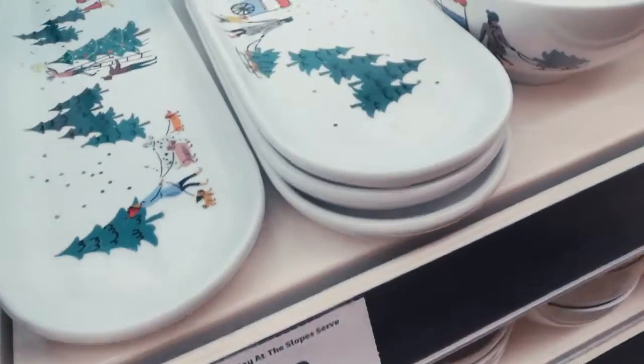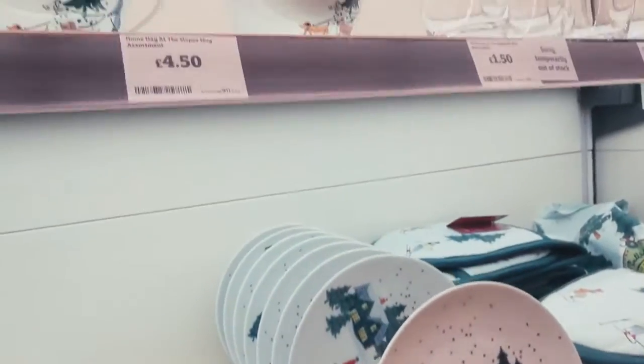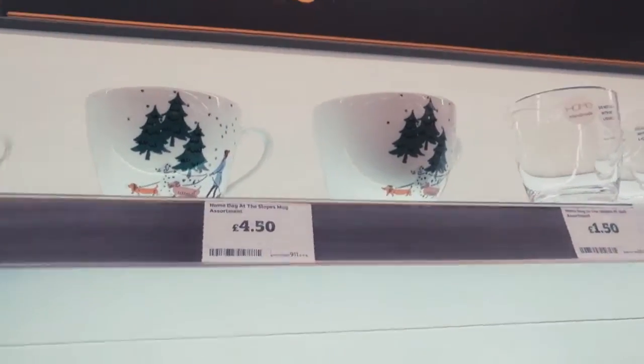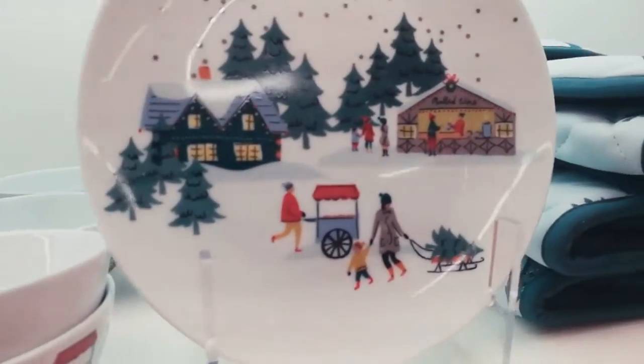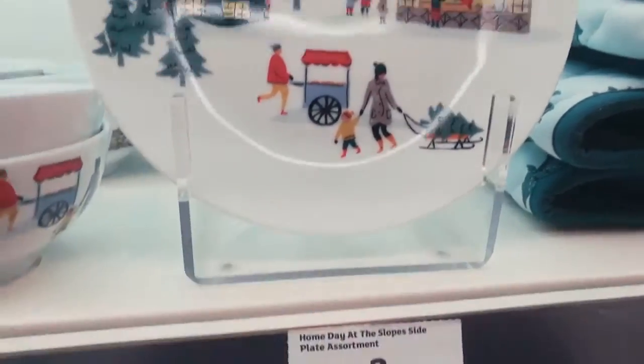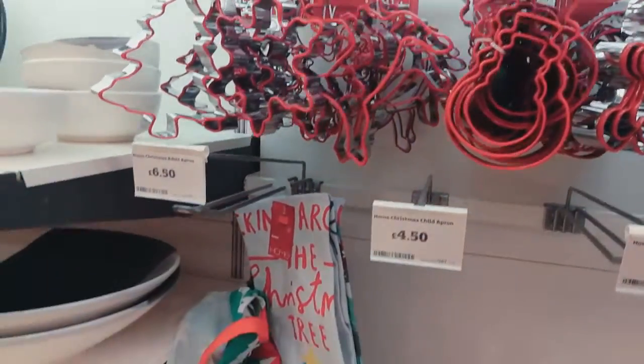They've got this lovely Christmas range that I really liked with the Christmas trees. It's really sweet. You get a whole set there, £4.50 for that big mug, the plates, the bowls. It's really nice. It's a Christmas scene. Feels really cozy. And then, of course, they've got a big baking section, which is just fabulous.